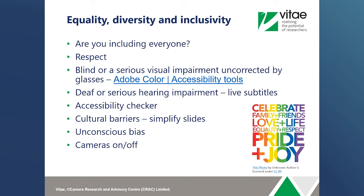And finally, do people have their cameras on or off? This is really a choice that you should give to people. I do ask people to put their cameras off, but that's just because it can be distracting for me. And it depends what we're doing. If we're having a discussion about a particular topic, then I might have their cameras on so that I can see their faces. But if I'm presenting slides, I usually ask them to turn their cameras off.